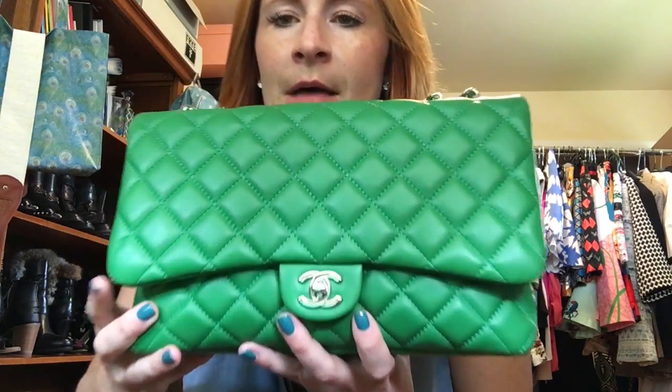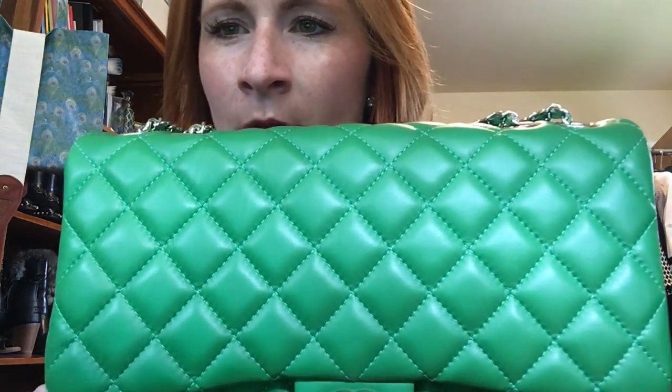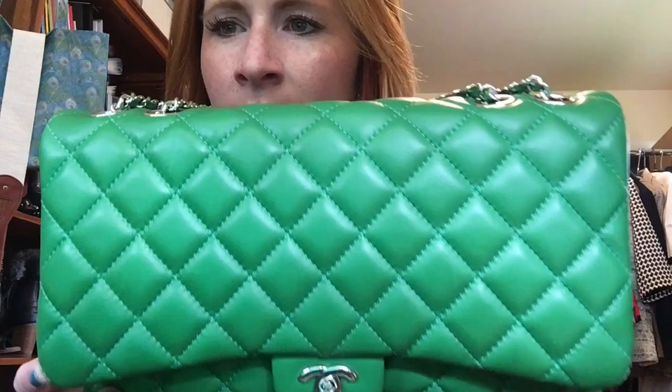And then the material on this is a calfskin. I don't know if I can get it close enough to show you that it actually has some kind of interesting striations on the leather. It looks almost identical to lambskin. It's really a matter of feel. Calfskin also tends to be cheaper. So I think that's why this bag is $4,000 and the other one was $5,100. And then the hardware is just a shiny silver. But anyway, I just fell in love with this bag because of its uniqueness.